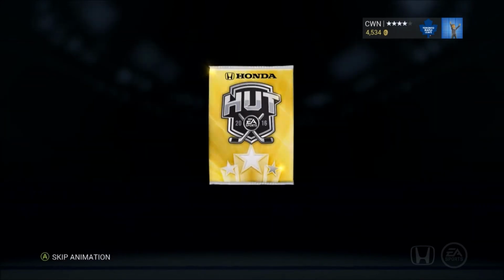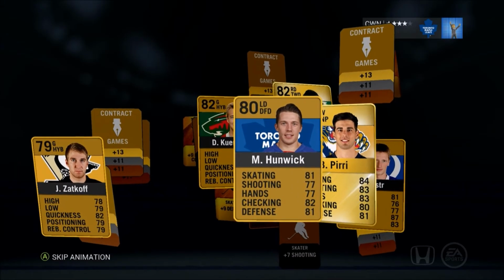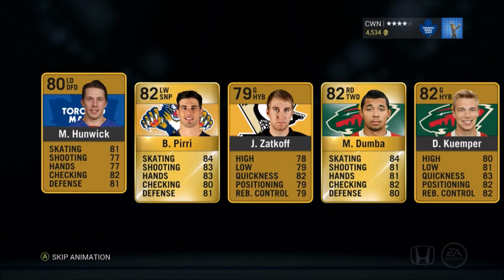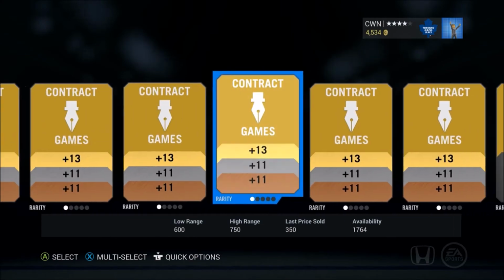Oh God, we're nearing the end here, and I haven't really gotten anything good whatsoever. This is very disappointing, to say the least. Let's hope for something here, at least. I got a Peary. That's all I know. Oh God. Hunwick, already own him. Peary, Matt Dumba, a lot of low 80s players.